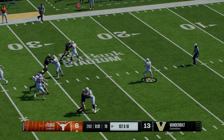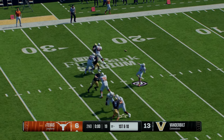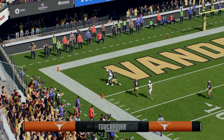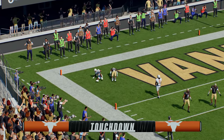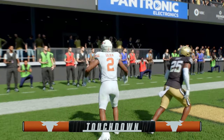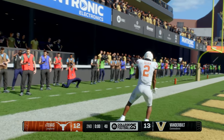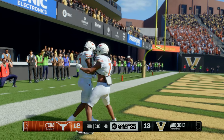On first and 10, they'll look to throw it. Going for a big play downfield. That deep shot is caught for a big gain. All the way to the end zone. Touchdown, Texas. He took a shot, reaching back and showing the arm strength. He did it there that time.